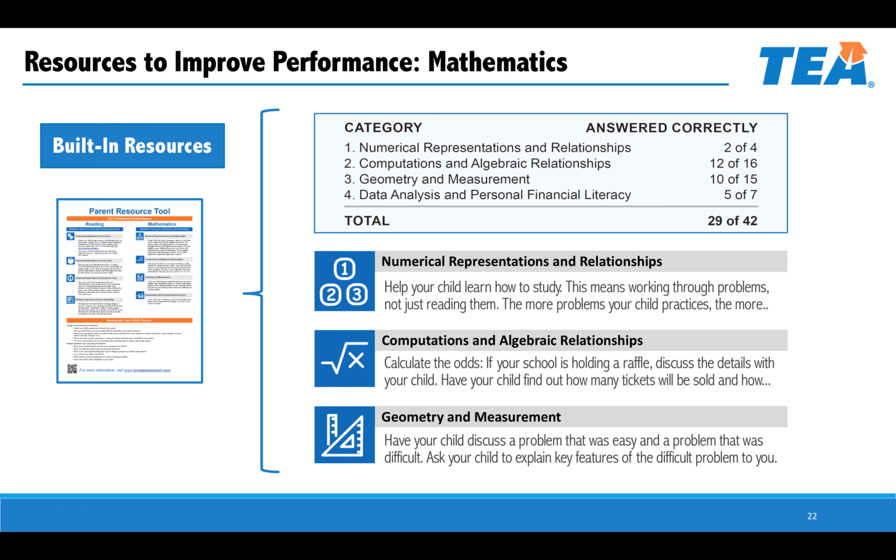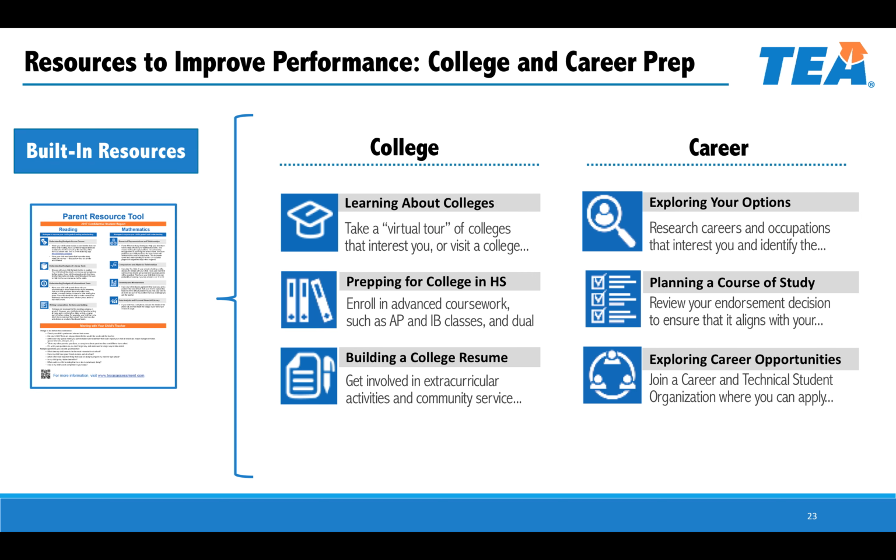There is also help in math. The report card provides parent activities that they can do at home or while out and about with their child that reinforce the same math skills that are taught in our classrooms and that are covered on the STAAR test. For students in high school, the report card features advice to help parents and their children plan to get the most out of high school, and the student prepares for college or begins to explore specific career opportunities.